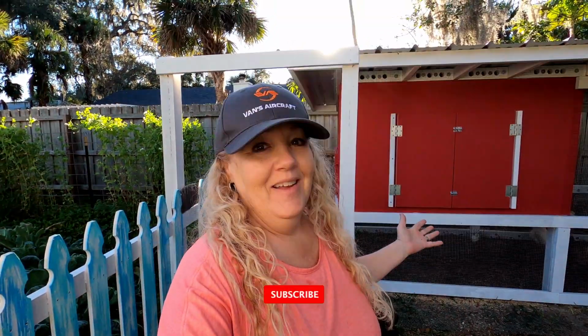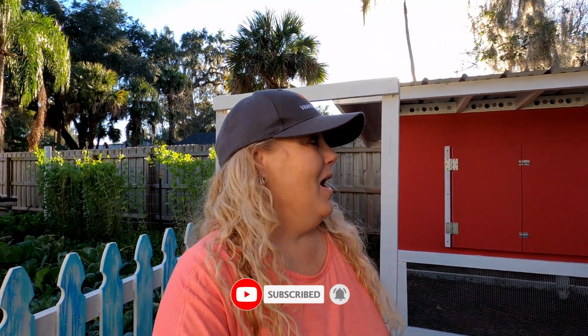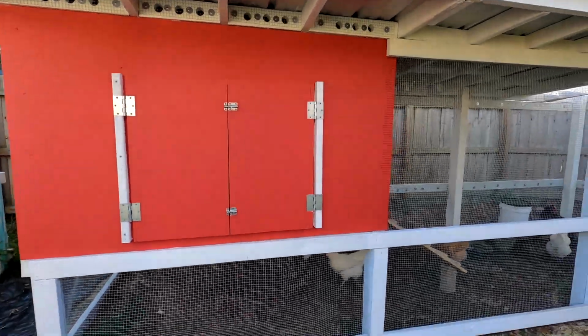Well, you guys, it's done. It's more beautiful than I could have hoped for. I liked the pink, but I love the red. It just screams barnyard and horse barn or chicken barn. It's the color I didn't know that I absolutely needed. It just makes me so happy to see the red completely done. Jack did all the work.